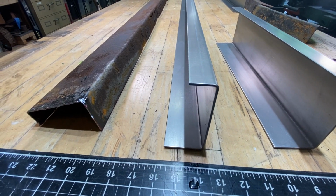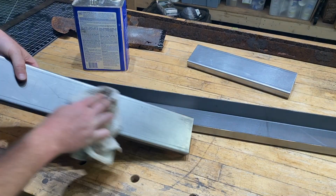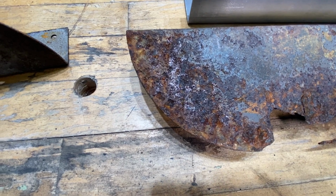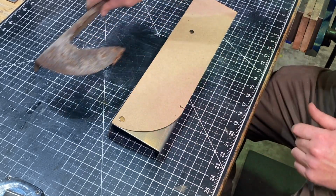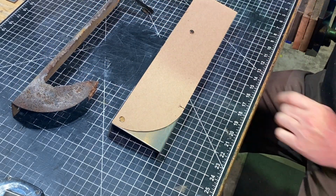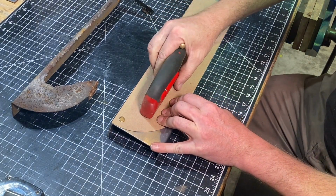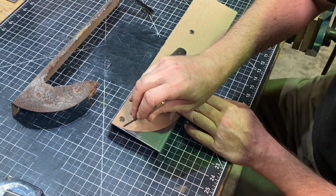I just got done wiping those down with some acetone, cleaning those up, but now I'm going to have to cut this arced radius on one corner of the pieces. Okay, so to trace this arc onto this piece, I made a little pattern out of cardboard, and I'm holding it with a few magnets to hold this in place while I use the old Randy Richards scribe.